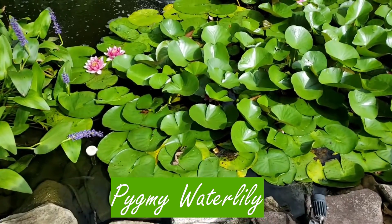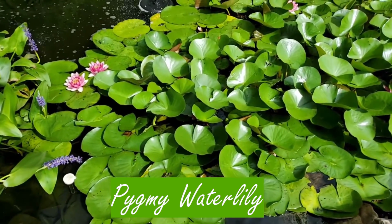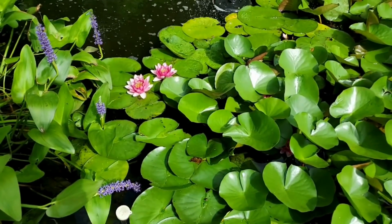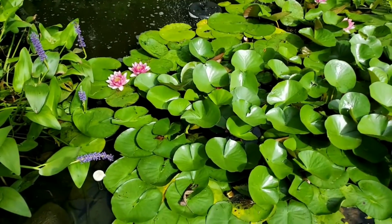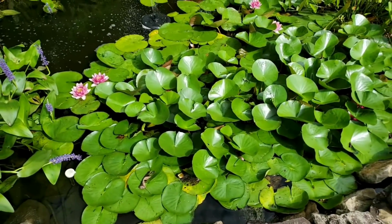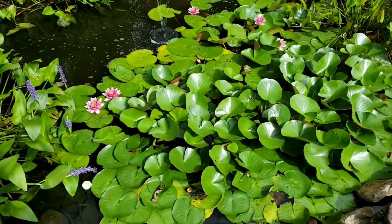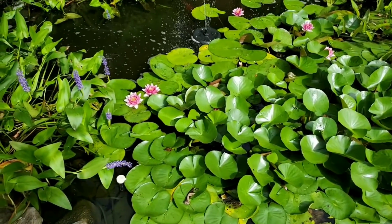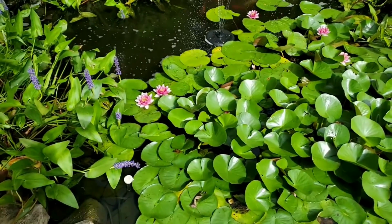This is a Pygmy Waterlily. So the blooms open in the day and they close at night. And you may be thinking, my goodness, they're taking over the pond, but I'm not too concerned with it. It provides a great shade for the fish, and once the koi get older, they will keep it under control.